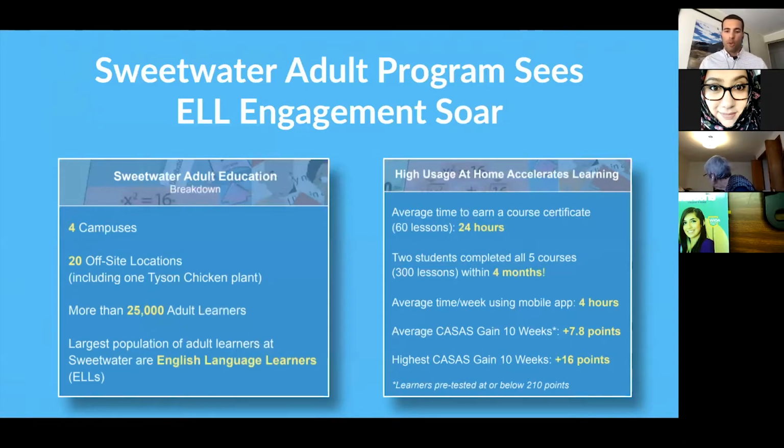But the most important thing there is, looking at their learners with a CASAS of 210 or below, in that 10-week pilot, the average was a 7.8 point gain. That was huge for us because we knew that we needed to show 10 points over the course of the year for the XPRIZE criteria. So when we saw that we were almost at 8 points in only a 10-week period at Sweetwater Adult, we knew we were on the right track.